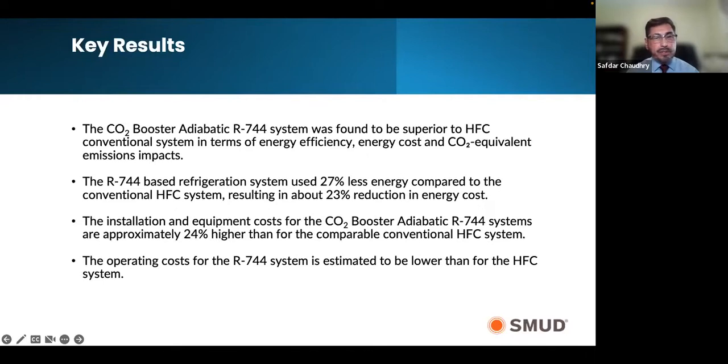Here are the results of this evaluation. The CO2 booster adiabatic R744 system was found to be superior to the HFC conventional system in terms of efficiency, energy cost, and CO2 equivalent emissions effects. This is true for the Grocery Outlet system.